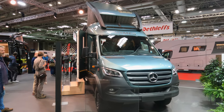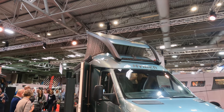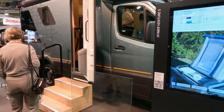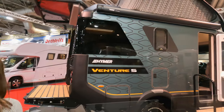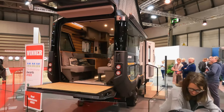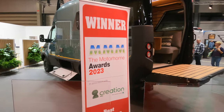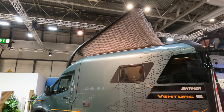Fabulous. I mean, the paint colour is amazing. Apparently the paint is heat reflective or something. That pop top is really tall. That is super cool. And super expensive. £212,400. Wow. Let's go around the back. Home Awards for 2023. Yep, that is pretty awesome.